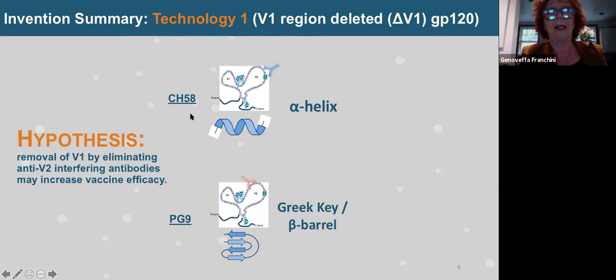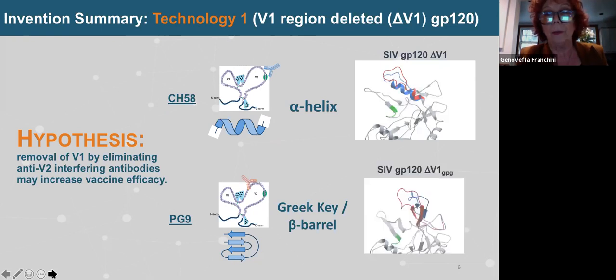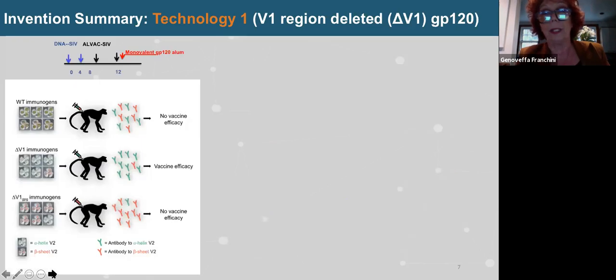What Dr. Cardoso suggested, or saw when he did the modeling, is that if you take off the V1, you can actually induce two different conformations of V2. One is defined here as the alpha helix, and the other is defined as the Greek key or beta barrel. So we didn't know which one would be protective. So we decided to generate a vaccine for both. And we deleted the V1 in a way that we could maintain an alpha helix or a beta barrel conformation of V2, as you can see here on the right. But we based that on the SIV, because our model is based on the simian immunodeficiency virus.